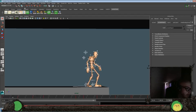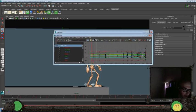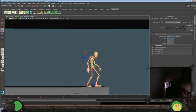I think we could hold this first move a little bit more. Let's open our graph editor up here and give it a couple more frames there. And we'll hold this foot till about 10. Look at our translate Z. We'll get that a little bit tighter. We can have a little bit of movement there, but not very much.